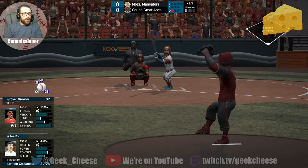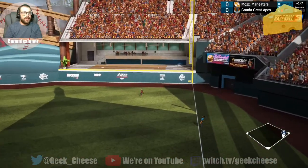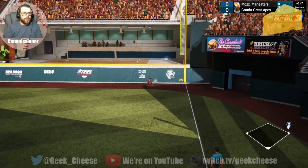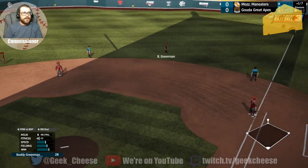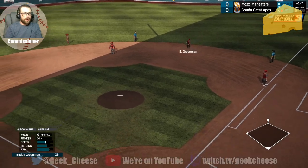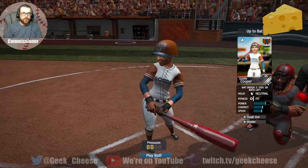Let's look at Grover Growler here, 4-seamer. And that one's hit quite well. Does that have the distance? No, it's definitely going to be extra bases. And it's a 1-out double here as the Great Apes get a base runner. Goldie Cooper steps in.